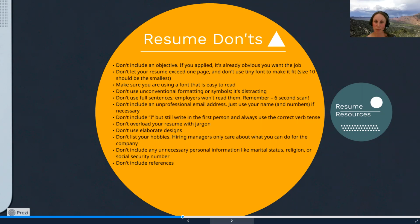Don't use I or me in writing your bullet points. You can still write in first person, just don't include those pronouns. And make sure to use the correct verb tense. So again, if you are writing about a position that you're currently pursuing or currently involved in, use present tense.